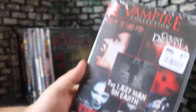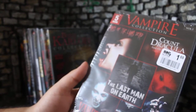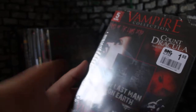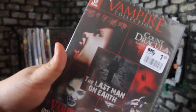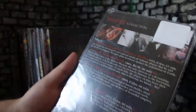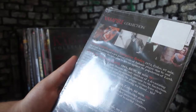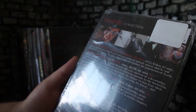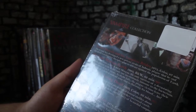Speaking from things I've heard of to things that I haven't, up next for only $1.88 is this vampire collection with a few movies I have never heard of. I mean, some that I obviously have. We'll get to the back. So, vampire collection, this has 5 films in it. Count Dracula and His Vampire Brides. That's a Hammer one with Christopher Lee. It's another name for The Rites of Dracula, I believe.